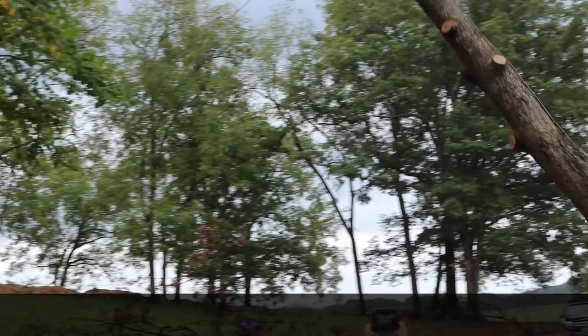So our plan didn't go as well as what we thought. The tree ended up splitting. However, inside there's still quite a bit. We're gonna still salvage them.